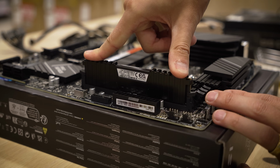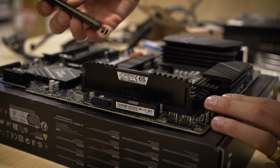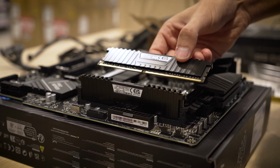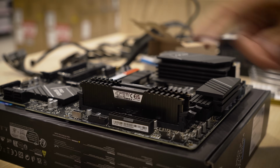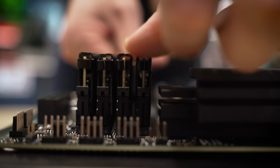Maybe I'll do this. How about I'll do that one, and where's the other identical DIMM? That one should be it. This one here? Okay. Yeah. So I'll do the first two, but you take care of the second two. There you go. All right.